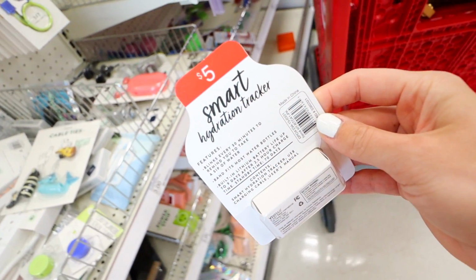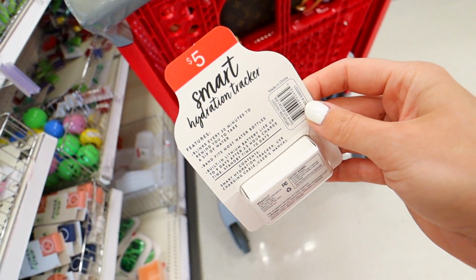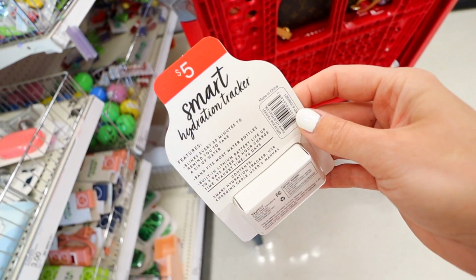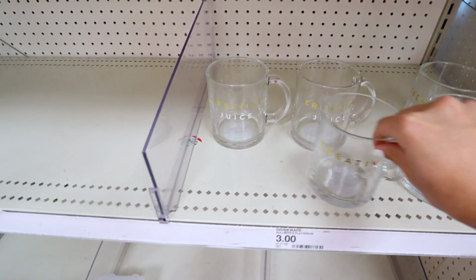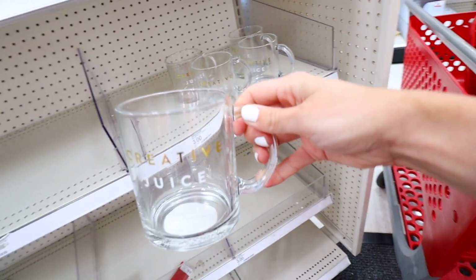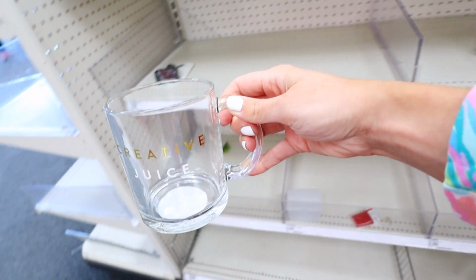And then I found something I've never seen before called a smart hydration tracker. This is $5, and if you want to pause to read that print, you can. I believe every 30 minutes a light will go off to remind you to drink water. I thought that was so cool for anyone who struggles to drink water. That will help you get into the habit of drinking it regularly.